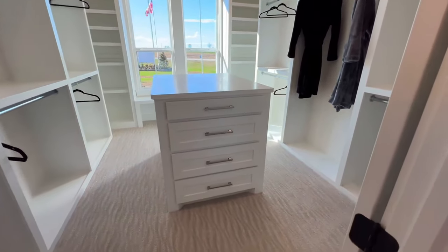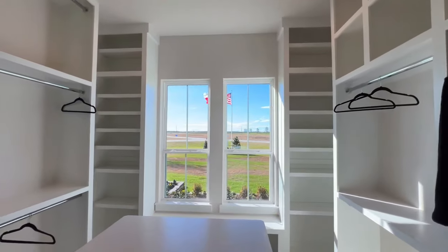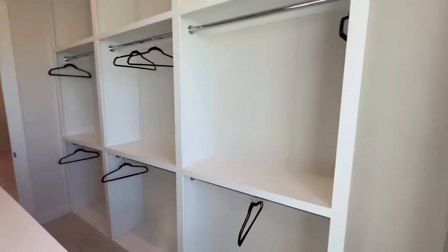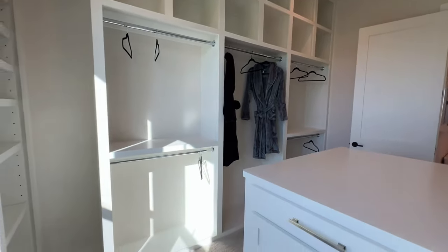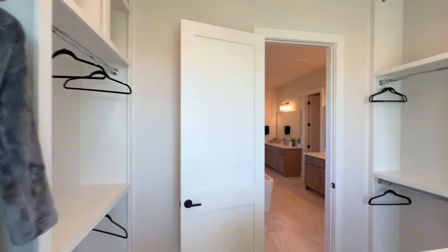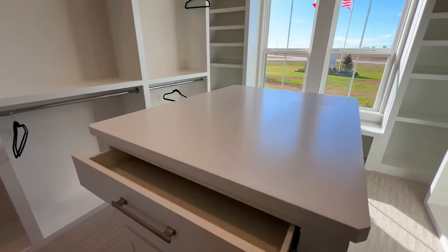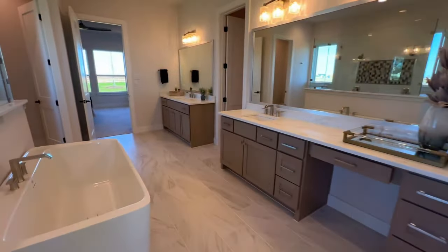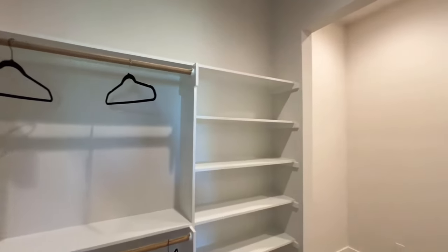You got your built-in drawers right here. You got all the cabinetry space up there, plenty of storage for all the shoes that you may have or may not have, but you'll eventually get it. Especially if you're like most of us, we have a lot of clothes that we do not wear, but just to fill it up, you may want to keep it instead of throwing it out. So I absolutely love it. I mean, goodness gracious, you have so much space in here. Perfect.